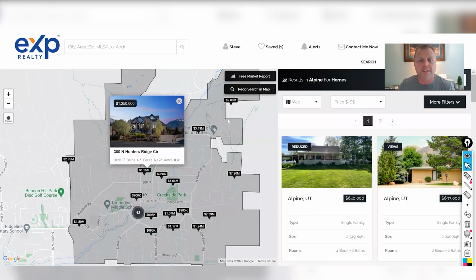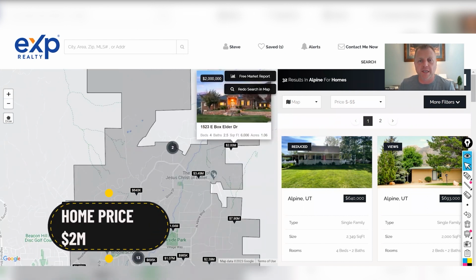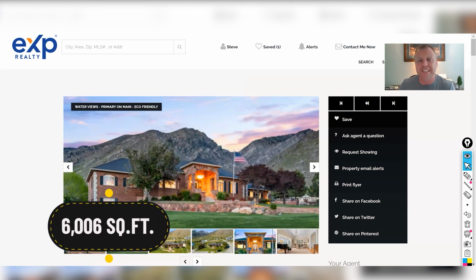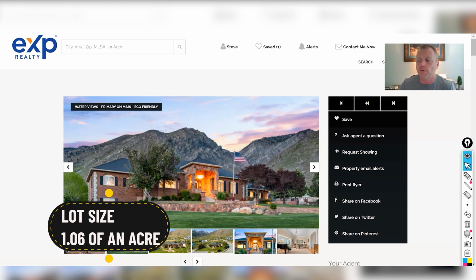Let's go well above this, well above our median. Let's go to a $2 million home. And so taking a look at this, it's actually on Box Elder Drive here, but you can see just a beautiful mountain setting in the backdrop here. This home here, let's look at the square footage. This is 6,006 square feet. Sits on a little over an acre, so 1.06 of an acre, 4-bedroom, 2.5 bath home, built in 1995.